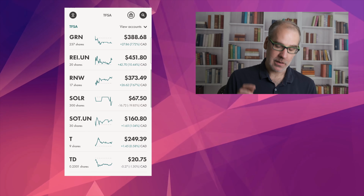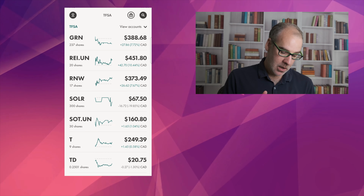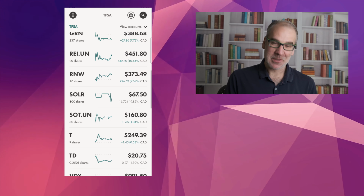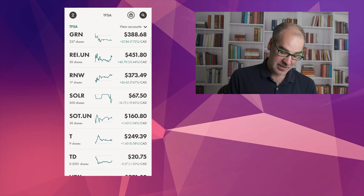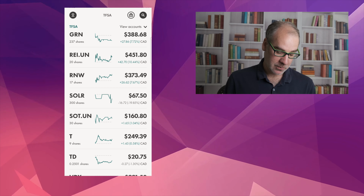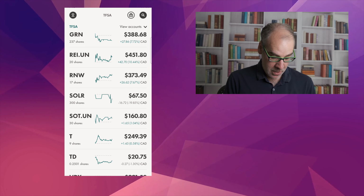And then RNW, this is our TransAlta Renewables. We have received a dividend on that one. Our dividend received was $1.33. So something is better than nothing. We're up 7.67% on TransAlta Renewables. We're going to keep adding to the position. I think this one is a nice growth stock for the years to come.